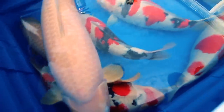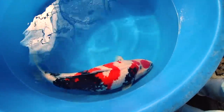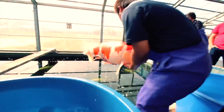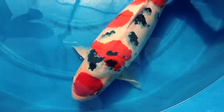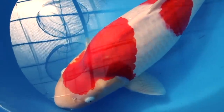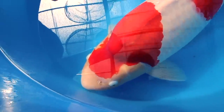We still have another one. So it's a procedure. I don't know if you want to stay. There's some little shining pin. That's a sign of quality. The head is a little bit yellow now because the just-harvested koi experienced a little bit of stress.